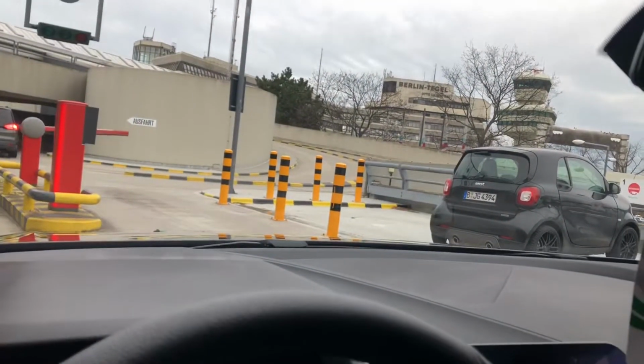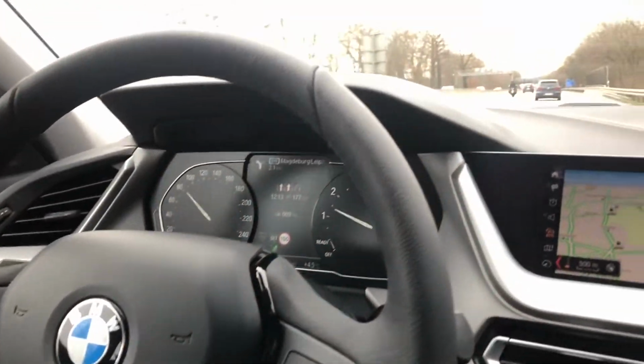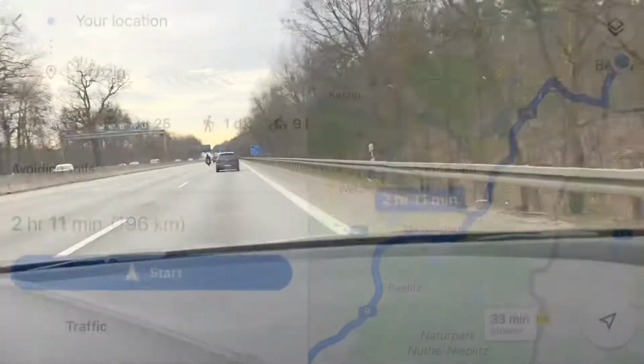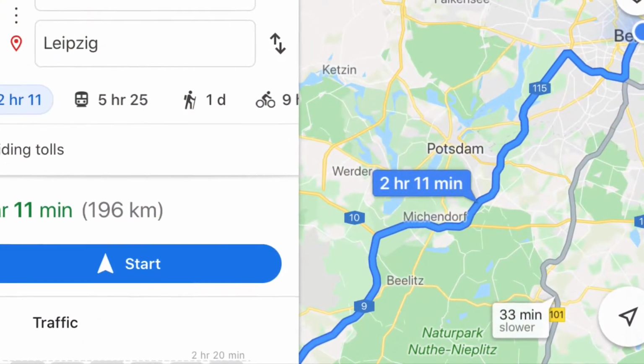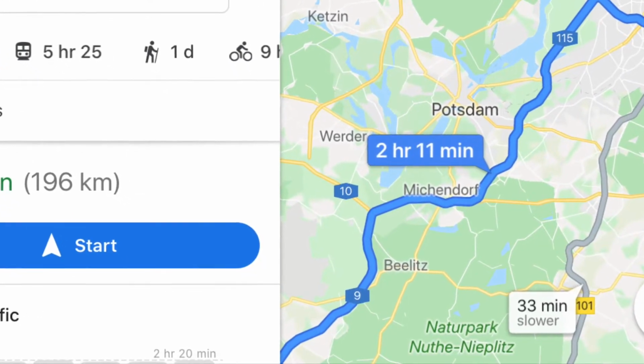That no speed limit zone will be on the way from Berlin to Leipzig, and that is called the A9 highway. So that's going to be to the left of Mitcheldorf as indicated in this map. So look south of Potsdam and to the left of Mitcheldorf. Look at that line going south, that's going to be the no speed limit zone.